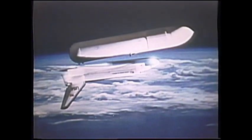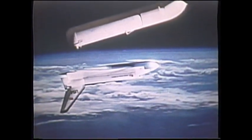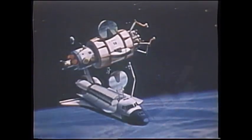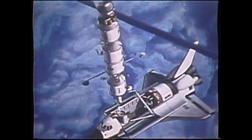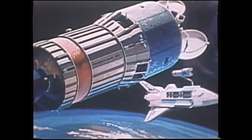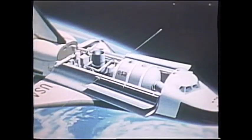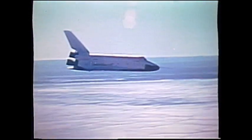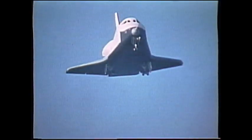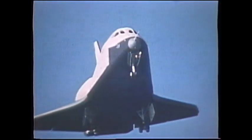Each shuttle orbiter is designed to be used at least 100 times. The Space Shuttle fleet will handle a variety of missions. Placing, servicing, or recovering satellites in orbit. Delivering deep space probes for on-orbit launch. Carrying space laboratories. NASA's Space Transportation System will replace nearly all expendable launch vehicles for both civilian and military space missions. With the shuttle orbiters, we're entering a new era in space.